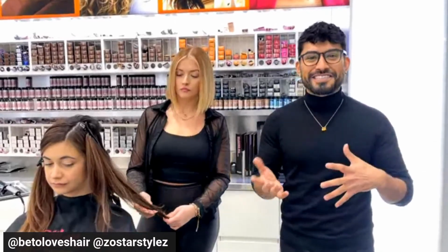Yes, today we will be showing you some techniques about how to do the styling very efficiently. We know that sometimes we're running behind and we don't have the time to do all of this beautiful detailed curls and waves. So we want to give you some tips about the things that we do when we need to do a very efficient styling, but obviously making your color and your cut look beautiful.